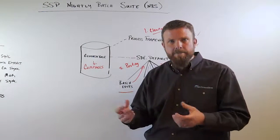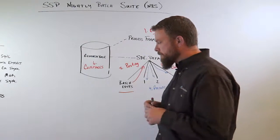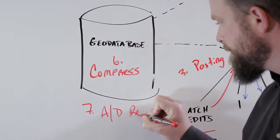Now we've got the database compressed, we want to do some additional things to really clean things up, add performance, and keep you as the GIS manager informed. Number seven is we're going to come in and do a add and delete report. So I'll just put that in as an A/D report.